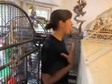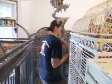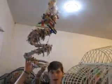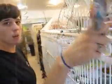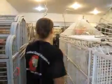So each parrot has its own cage, except for when there might be a bonded pair, they would share a cage. I can show you a couple of those we have set up. And as you can tell, we have toys outside of the cages. A lot of the parrots roam around during the day if they're well-behaved parrots, so we let them out of the cages during the day. And other ones that might not be as well-behaved, we'll let them out for less time on the playpens.